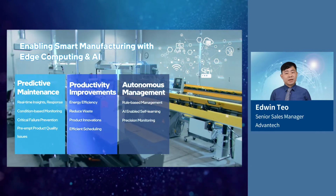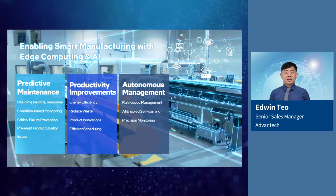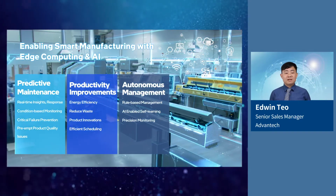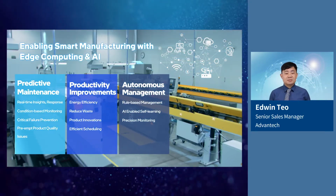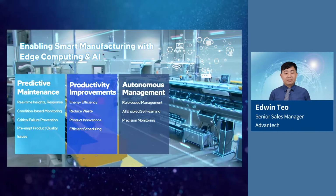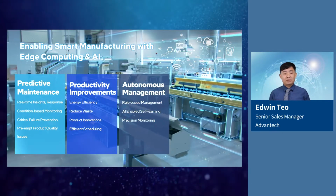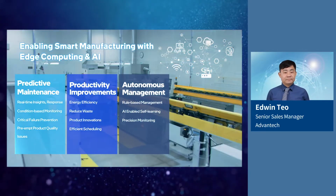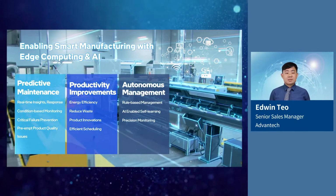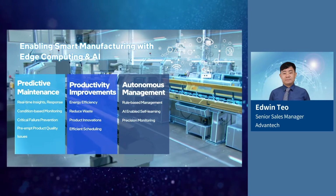Number two, productivity improvement. Smart manufacturing processes provide greater access to data across the entire value chain. Real-time data outlines what the manufacturer needs and when. Thus, it becomes more efficient for suppliers to make adjustments to orders on demand. You supply what you need, nothing more, nothing less, thereby reducing waste. Knowing the demand means better and more efficient scheduling. Reducing waste means such savings can be reinvested for better product innovations.